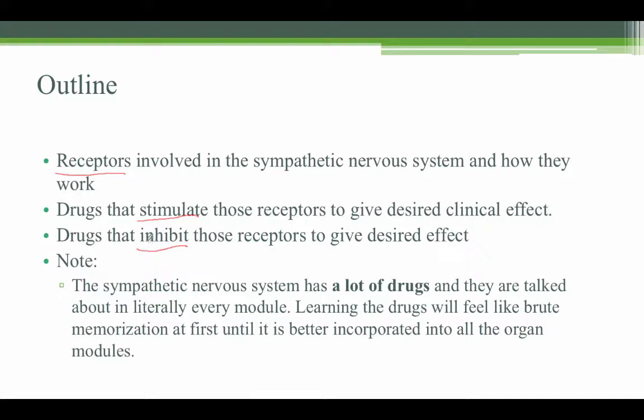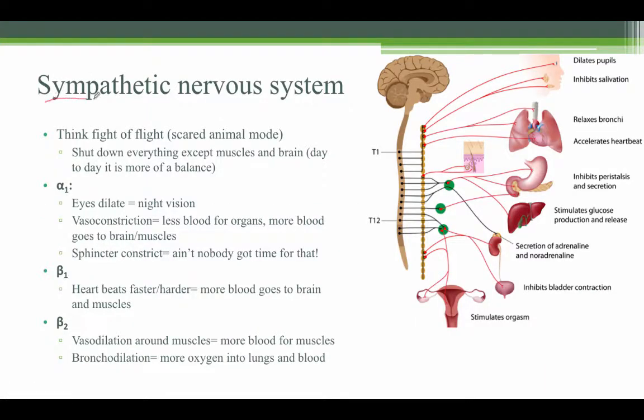And now, you may start feeling overwhelmed, and it can very quickly feel like you're just trying to memorize a bunch of drugs that you have no idea what they're being used for. But the important thing is that you come back to it every once in a while because it will be incorporated into a lot of your other organ modules. So this is the kind of topic that just keeps coming up in every module that you're going to take in medical school.